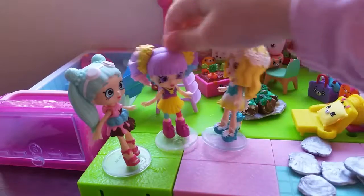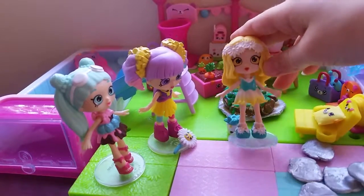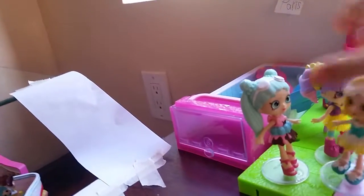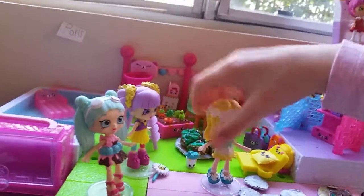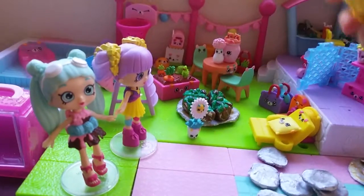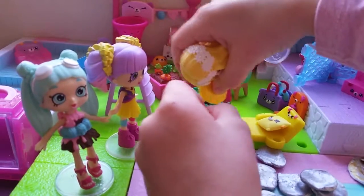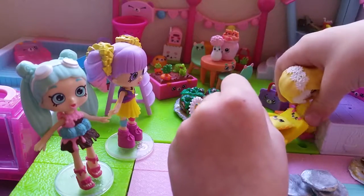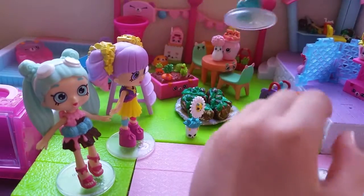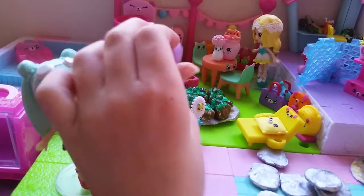Hey, Rainbow Kate. Hi, Daisy Petals. Do you think we have enough space for the Sparkle Hill Happy Home right there? Oh, yes, I think so. I'm gonna have to water my flower. Okay, 1, 2, 3. Okay, I watered my flower. Let's see if there's any mail. There's no mail. Yeah, no mail.